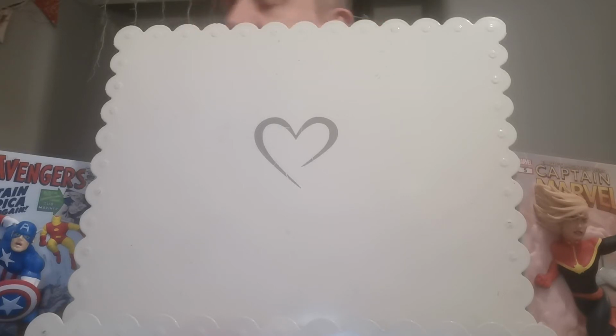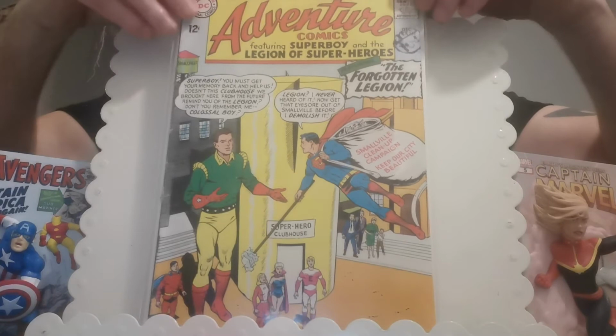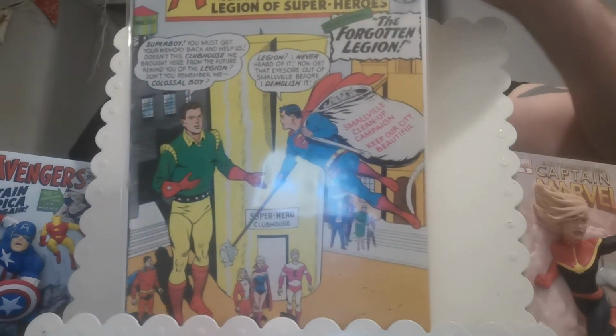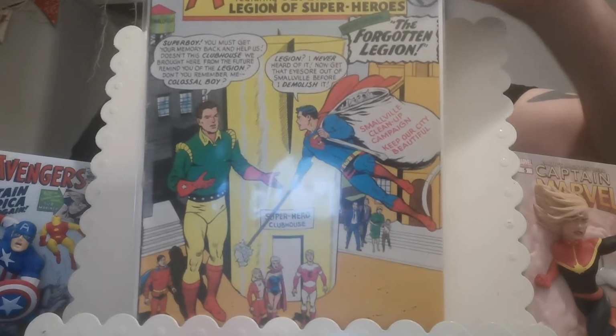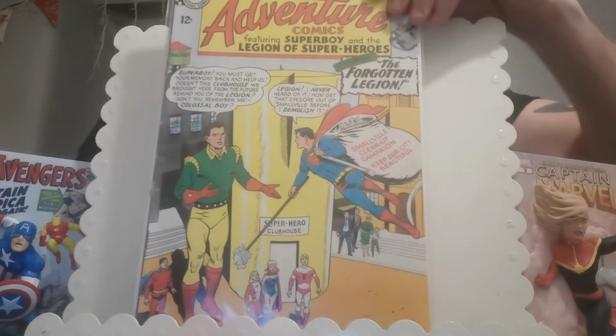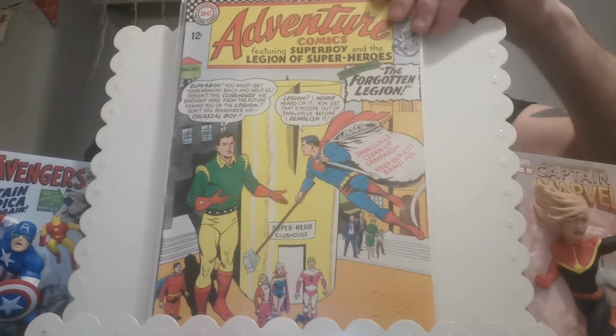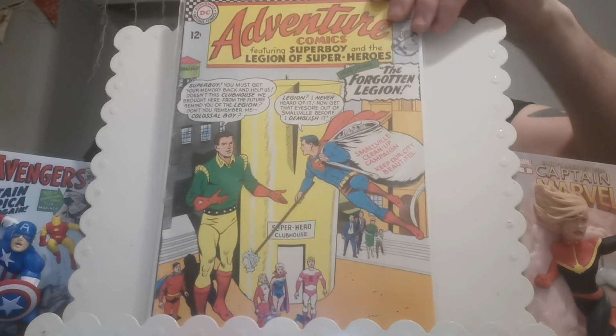I picked up Adventure Comics issue 351. Like I say, look at it. I cleaned it up. It presents quite nicely. This is the first appearance of the White Witch, formerly the Hag, who is missing now. And the White Witch, the Hag, first appeared in Adventure Comics 350, the previous issue.